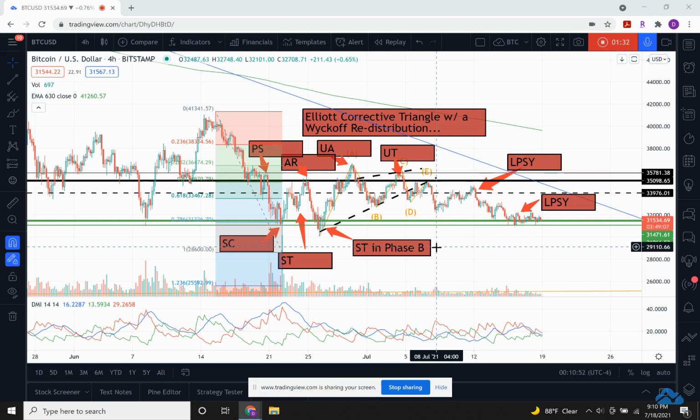Grayscale is going to convert the trust into an ETF once the SEC approves one. By far, no matter who gets the Bitcoin ETF first, Grayscale already has the first mover's advantage. You'll hear that a lot, first mover's advantage. It's basically the advantage of the person that moves first. In an industry, they usually are the biggest one, a monopoly or an oligopoly, where two or three pretty much dominate all the market share.